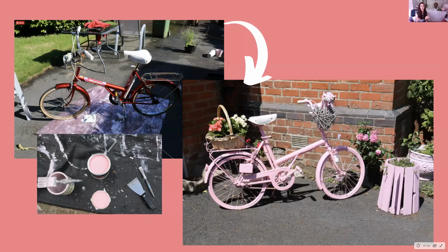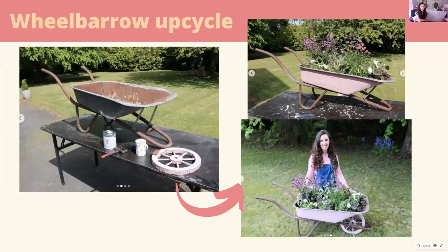I know my friends have done it since, and they picked up bikes in charity shops and things like that. You probably have an old bike in your garage, so maybe that's something you can do. I like pink, but maybe you could do a cream or green, or even black is really nice, and gold. So yeah, that's a wee makeover there.